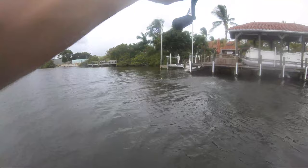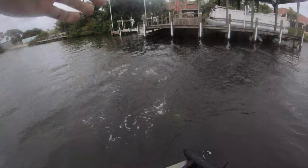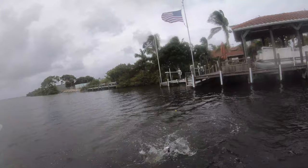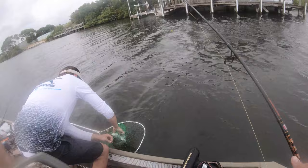He's got it. Got him, dude. Yo! Yeah, getting it on this thing, dude. Woo! There's bigger ones than that, dude. Oh, he's still going, dude. Get that net, Garrett, bro. Hey, boy! That's what I'm talking about. Get him from the gill if you can. You can take him out of the water, that side, so good.